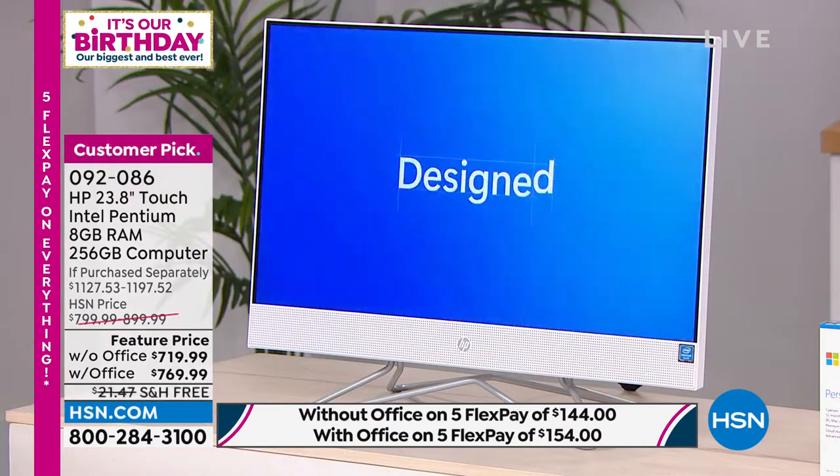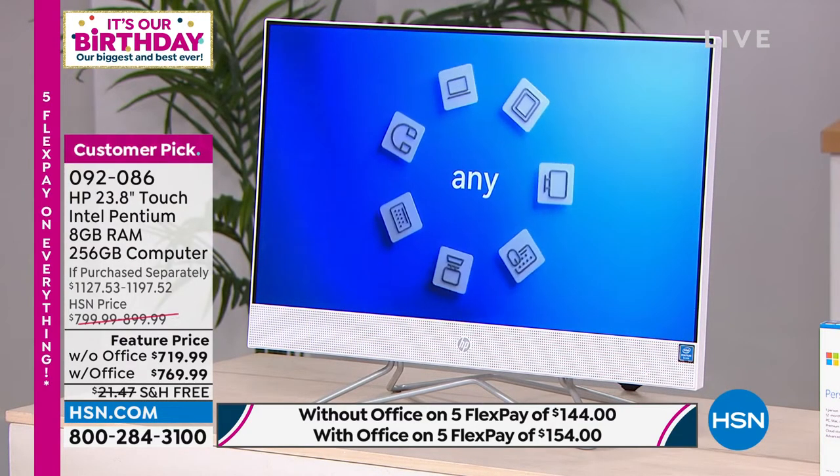All right, Aaron Berger's joining me, as he always does, with a great HP computer. Aaron, I loved when we launched this a couple of weeks ago. It has been literally on fire. And I think one of the reasons is we don't do 23, 24 inches very often, and we haven't been able to even get these in stock because of all the backups over the last couple of years.